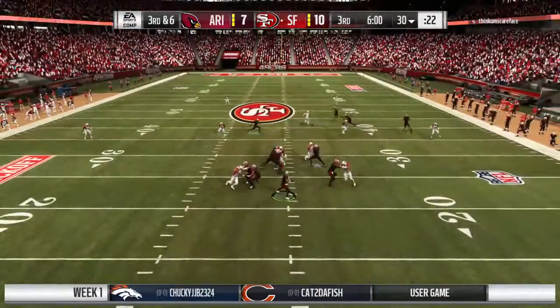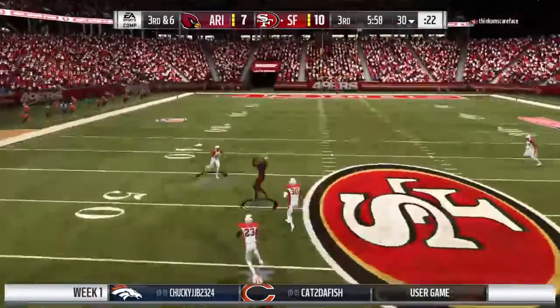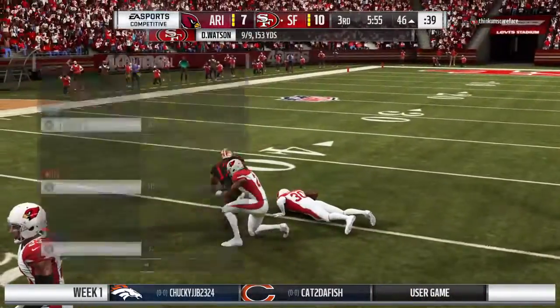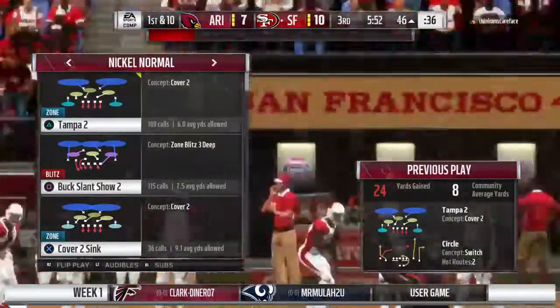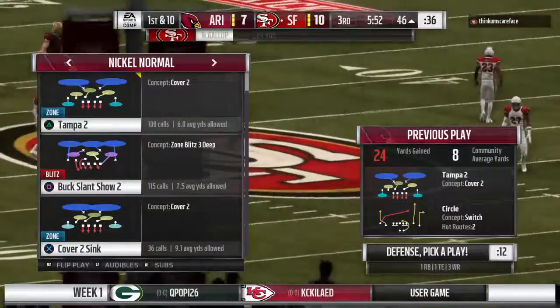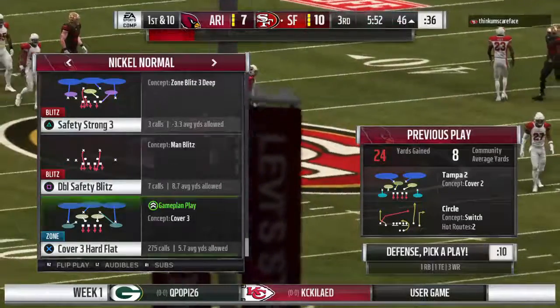Throwing on 3rd down, Watson. And he's able to hook up with Michael Gallup. And he'll be taken down, but not before they work it across midfield. A pickup of 24 on the 3rd down conversion.